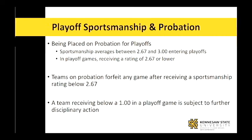As far as playoff sportsmanship and probation, being placed on probation for playoffs is when you have that 2.67 to 3.0 average entering playoffs. In playoff games, receiving a rating of 2.67 or lower will result in a forfeit. Any team receiving below 1.0 in a playoff game is subject to further disciplinary action.